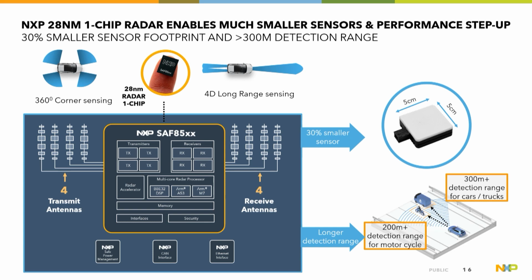Two main things. On the one hand, we see a significantly more compact sensor. So now a radar sensor really fits into a 5 by 5 centimeter form factor, easy to integrate with a vehicle. On the other hand, we have longer detection ranges, allow us to see smaller objects 200 meters in the distance, larger objects more than 300 meters into the distance, allows us to better separate objects, to more reliably classify those objects based on radar data.